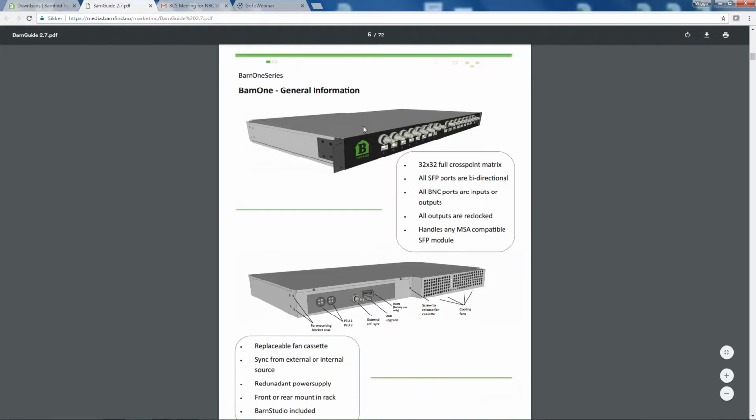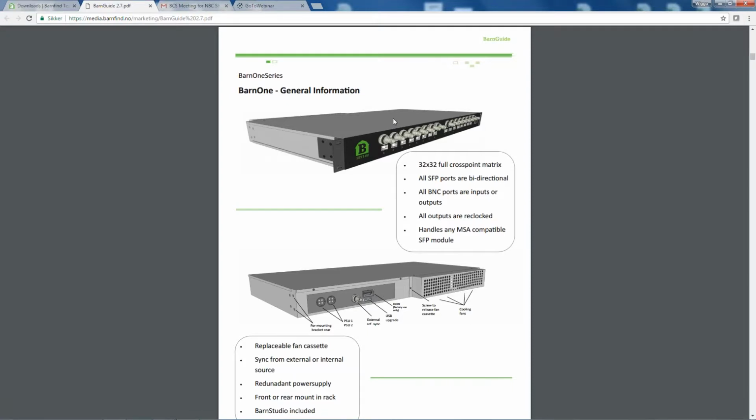Here again, the router inside, all SFP ports are bidirectional, meaning send or receive. VNC can be either input or output. All outputs are reclocked. That's also very seldom. That's also why we are extremely good with jitter and latency. That's also why we can do CAM-CCU and other demanding solutions that no competitor like Lawo, Riedel, Evertz can do so easily, because they have one box for fiber, one for router, etc. So they can build 5-6 rack units, while we are gathering everything in one RU. That's the main secret of Barnfind. One frame doing anything.